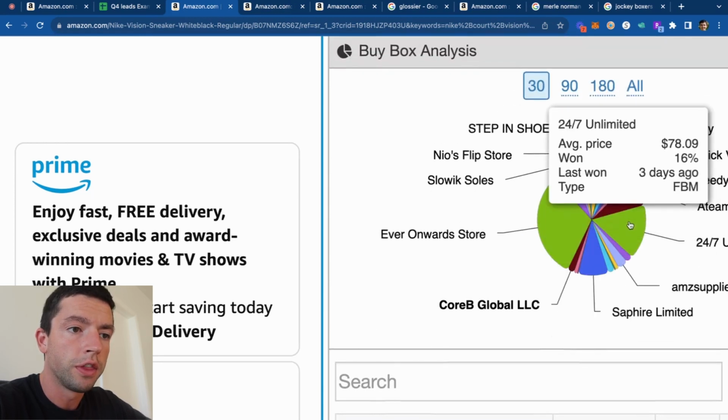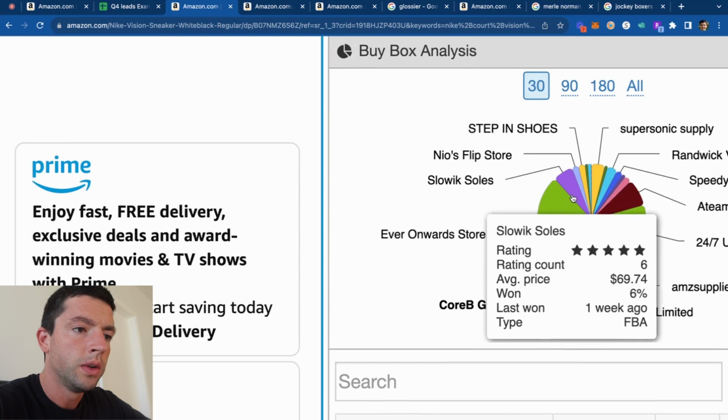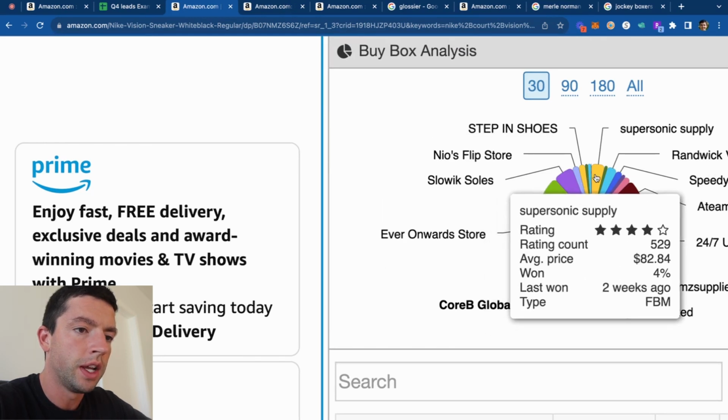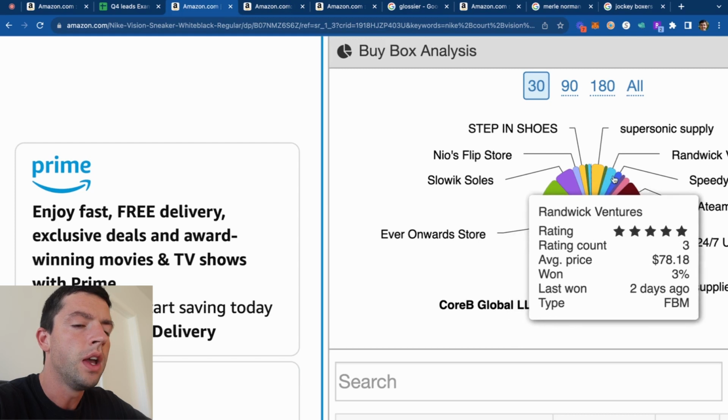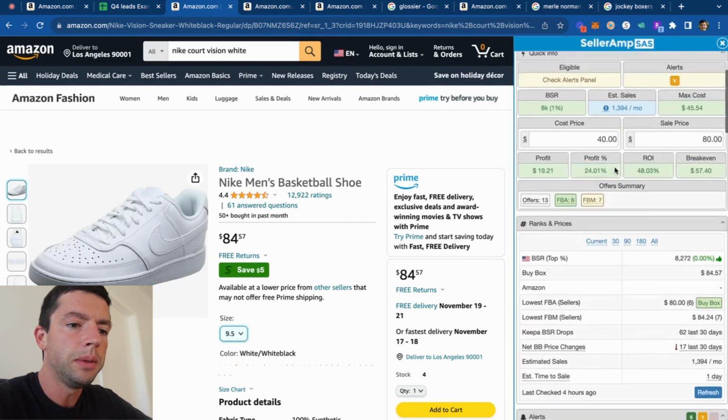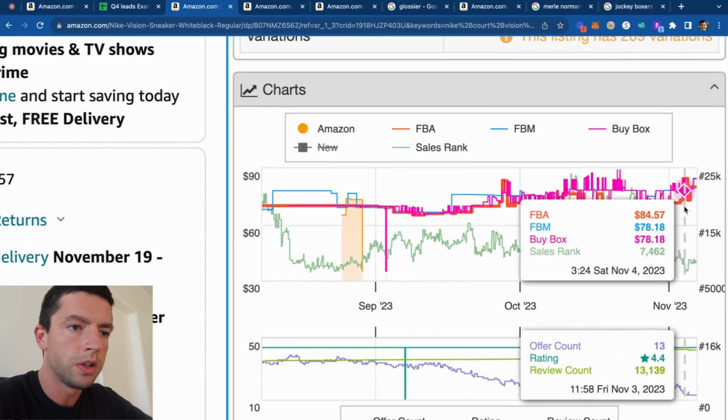So 16% over the 30-day going to that FBM seller. We can see right here another 2% going to that FBM seller, another 4% going to that FBM seller. And the nice thing is, as long as it's like 20% plus of the buy box share going FBM, there's a good chance you'll be able to get the buy box FBM. And if we look at the Keepa on this, we can see that the price is also going up.